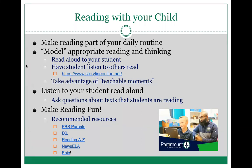And then lastly, taking advantage of teachable moments. Reading instruction and literacy instruction can happen all the time.